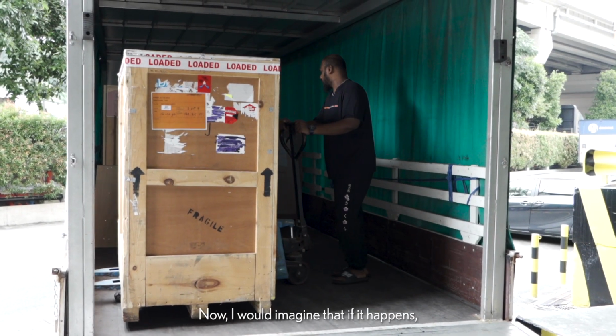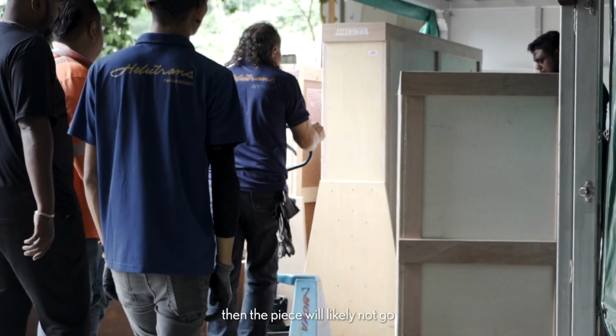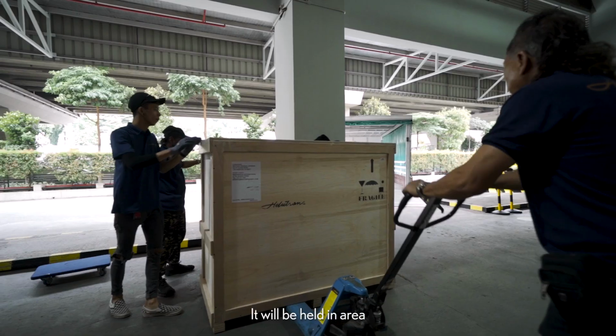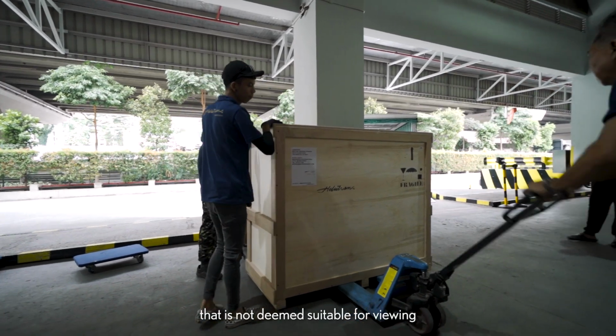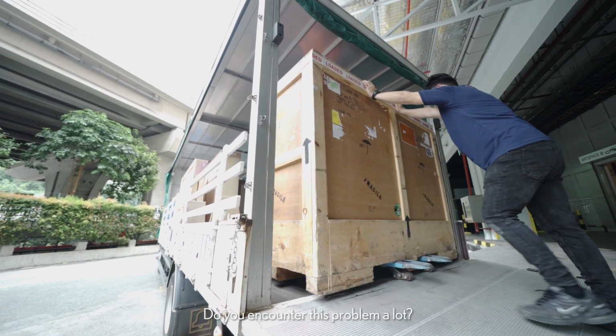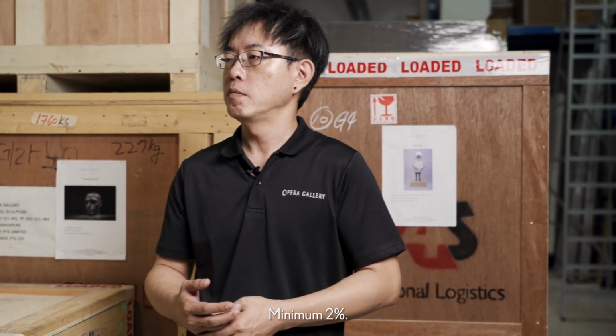Now I would imagine that if it happens, then the piece will likely not go on exhibition. It will be held in an area that is not deemed suitable for viewing because the artwork has defects. Do you encounter this problem a lot? Minimal, 2%.